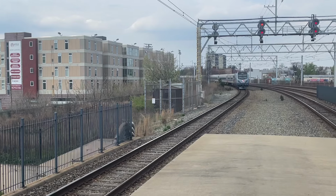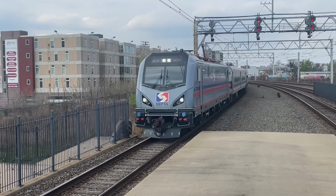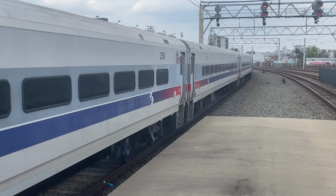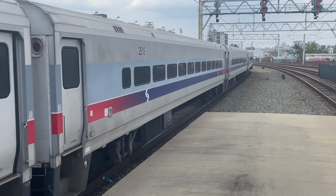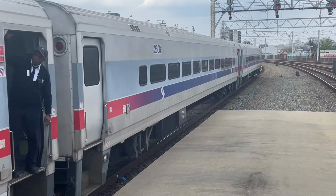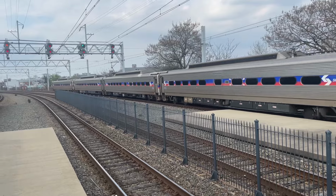All right, here comes a bomber train heading into the city. 5520 from 30th Street to Lansdale. I feel a sudden toothache coming on.